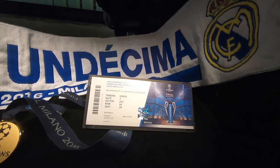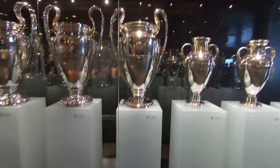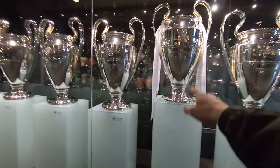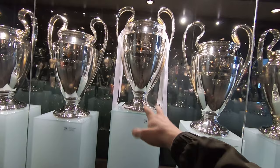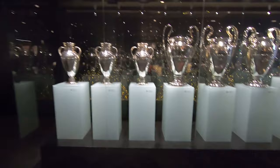Here are the European trophies that they've won. Back when it was the Copa di Europa, this is how it looked. And then the Champions League trophies that they've won. The most recent one, 2018 against Liverpool. The one that they won 3 times. I guess that means it's an official one. I'm not too sure, I'll have to check later on with the white ribbons of Madrid. Here's all the Champions League trophies. Absolutely amazing to see all this history here at Real Madrid.